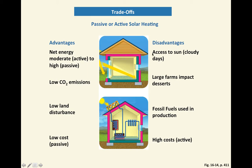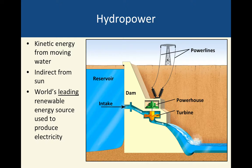And unfortunately, I only have access to the sun during the day. So on cloudy days, it might not be so great. If we can find a way to harness and store the energy, then we would be at a much bigger advantage. So hydropower, we typically think of dams.